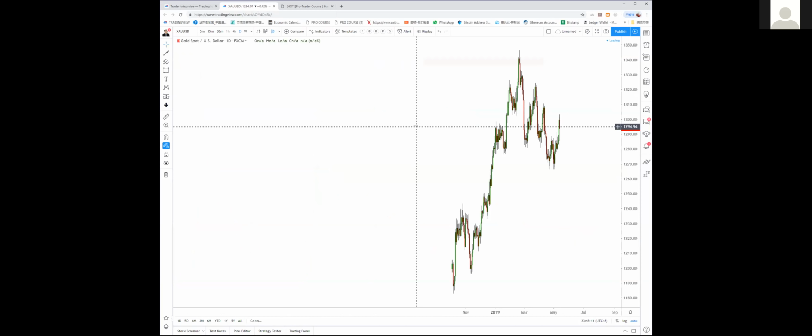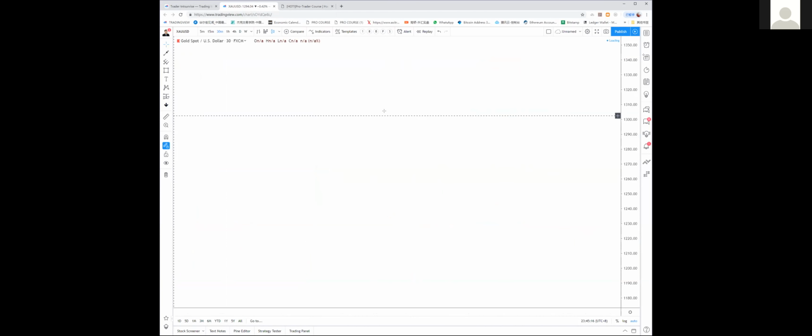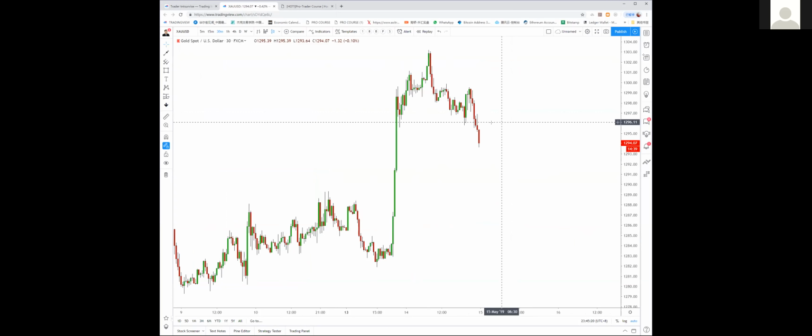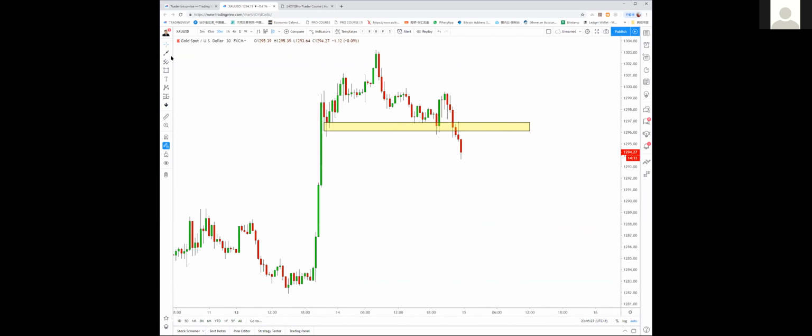Look at the gold. Wow. Come on, guys. We just sold the gold from here. We sell from the structural pullback, and now it continues going down, right? Almost 1-to-1, almost 1-to-1, right?